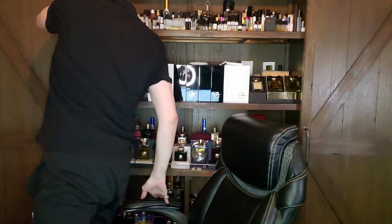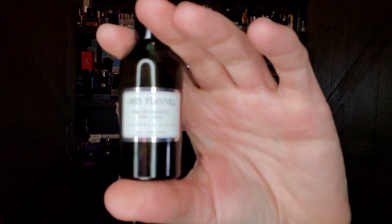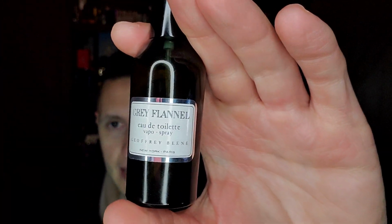Number 45 is a Geoffrey Beene, and it's called Gray Flannel. So Gray Flannel literally smells like an outdoor countryside, like you're staring at a beautiful green sunny hill. It's lots of florals. There's that gasoline note that makes an appearance, that violet leaf kind of makes its first appearance here. It's discontinued, believe it or not.